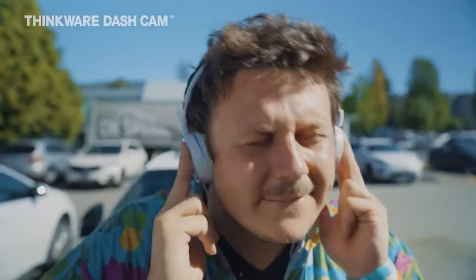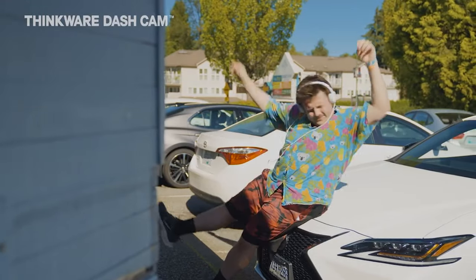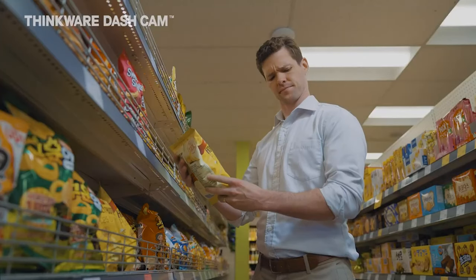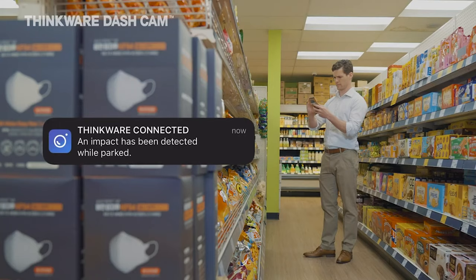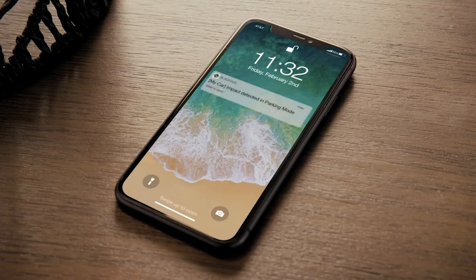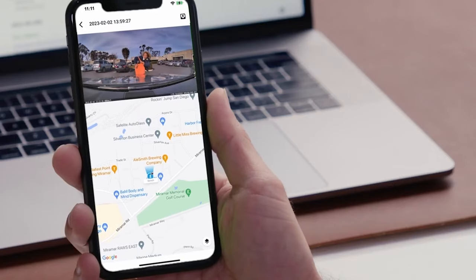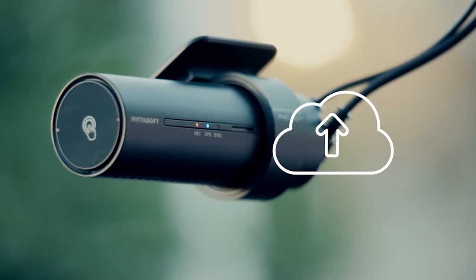Next, let's move into the cloud features. The first one we're diving into is push notifications. For example, you leave your car parked and something hits your car. Both of these are able to notify you of these kinds of events through their instant notifications feature. These notifications are going to provide you with a snapshot of what happened during the incident, with a full recorded video viewable on the app, all 100% remotely.